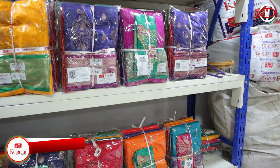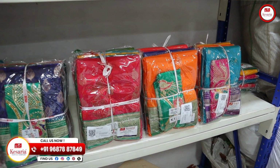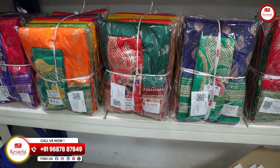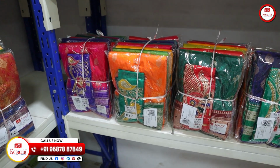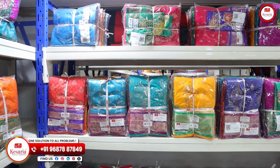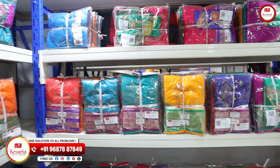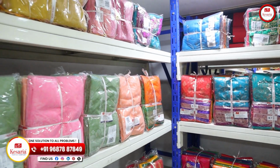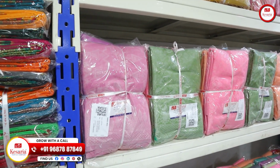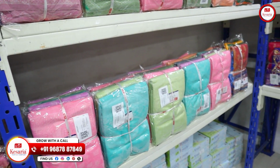Friends, you're watching beautiful bunches of collections of silk sarees. If I talk about the silk segment, silk is always a major priority in all states all over India. Not only in India, worldwide, silk varieties from fancy to traditional are prioritized by women for Indian culture-based collections. So if you're running a silk boutique or you want to start silk collections with varieties of clothing business, you can directly tie up with Kesaria manufacturers.